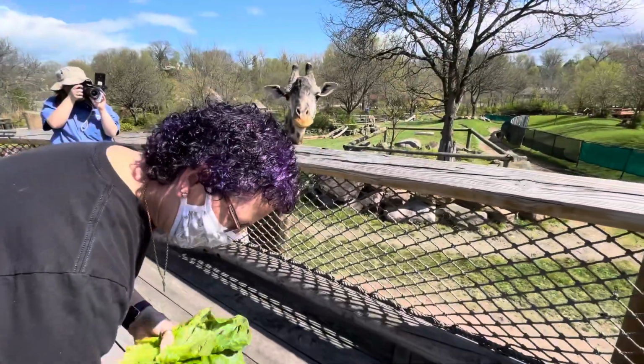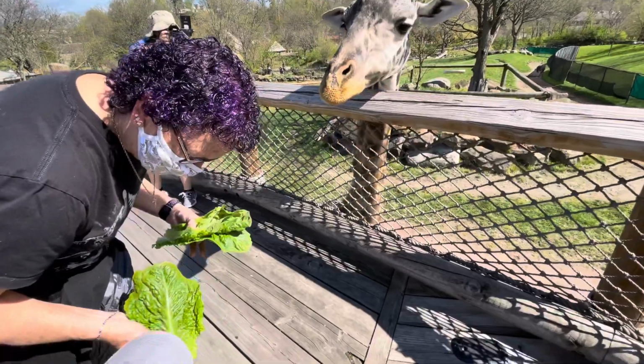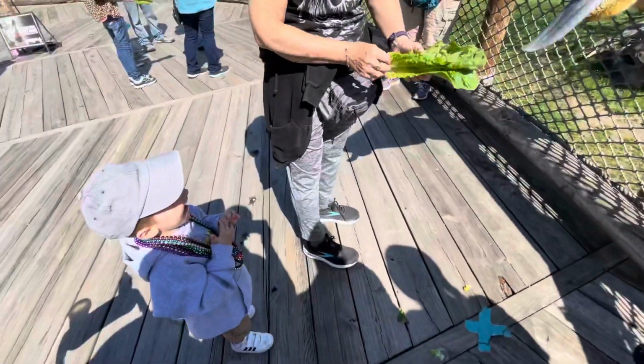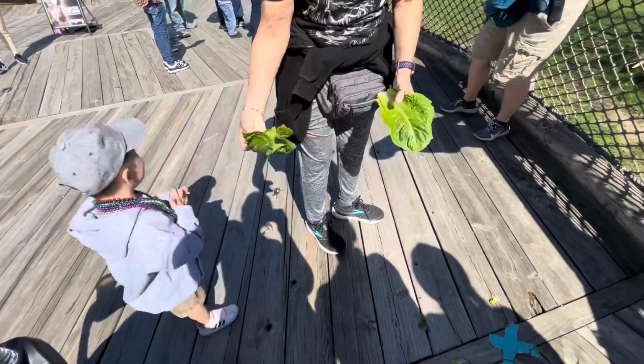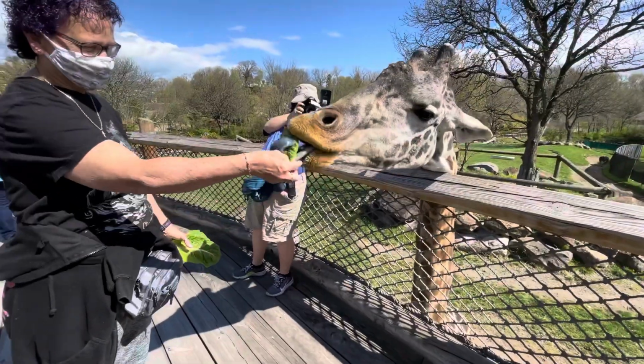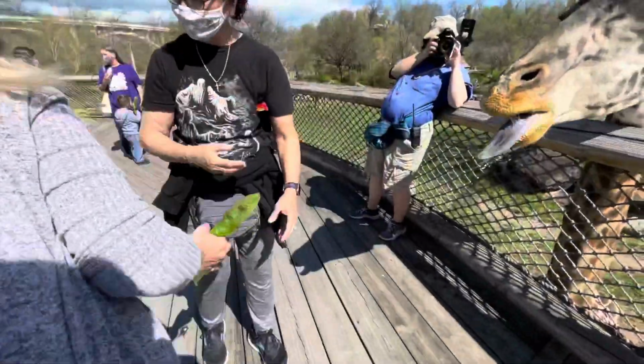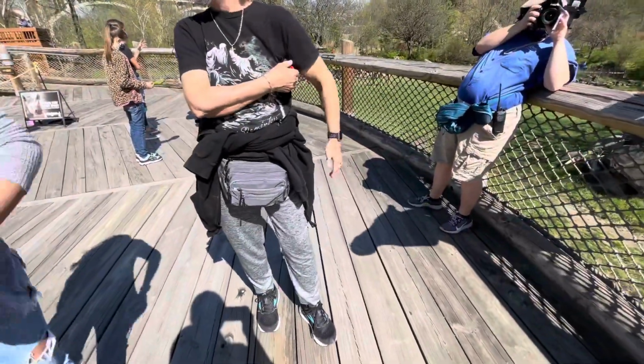Hold the leaf up for it. Here, you hold the leaf for it. Here you go. See? Are you gonna feed it? You wanna do it? No. You did what? No. You were all about it last time. Look at me hold you. Here. Really?